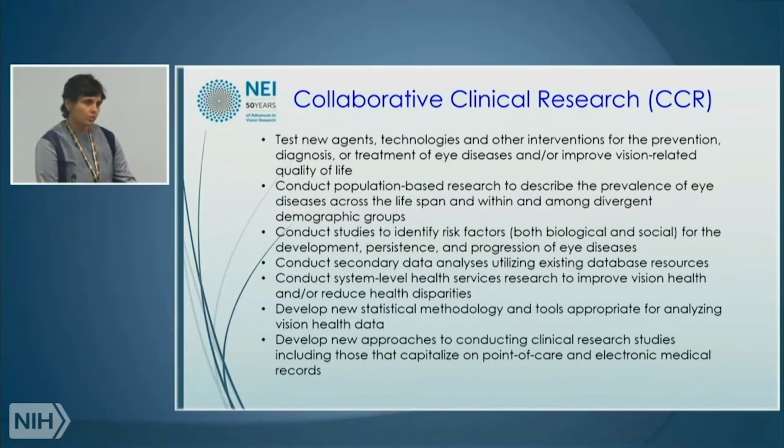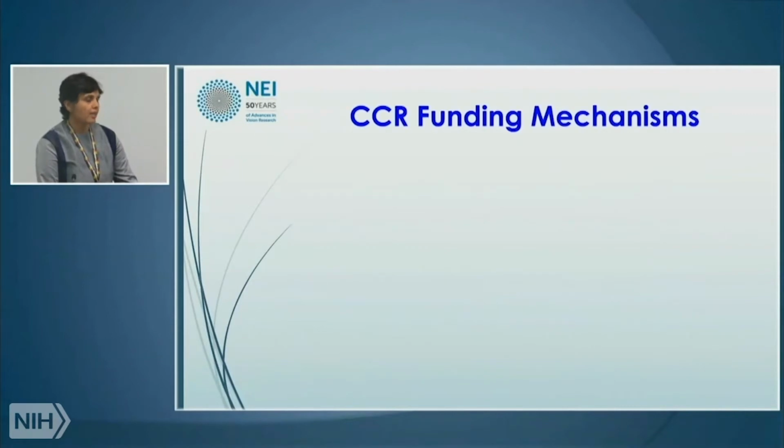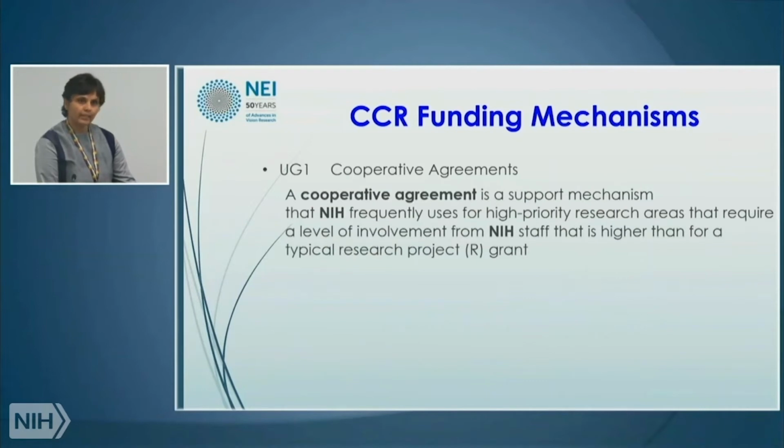So the way we do our clinical trials, slide, CCR Funding Mechanisms, is through two mechanisms. One is the cooperative agreements, and earlier in the morning you have heard of U01s and U24s. The activity code that we use in the clinical trials is the UG1. And these are for our bigger trials. And I just want to remind the council members that the cooperative agreement is a support mechanism that the NIH frequently uses for high priority research areas that require a lot of involvement from NIH staff, which is much more than what a typical research project or an R grant would be.